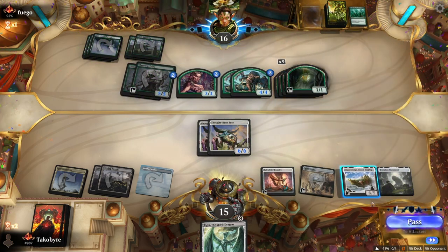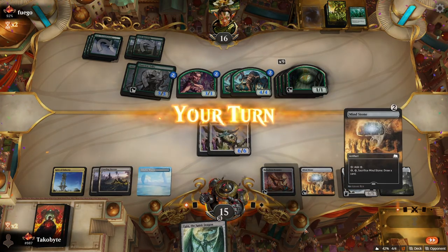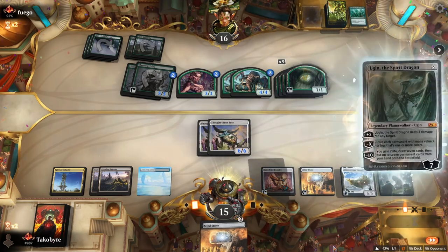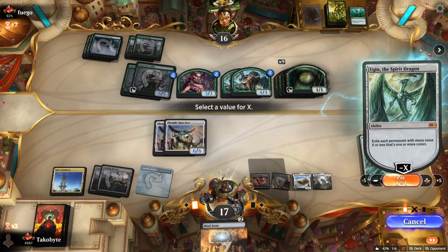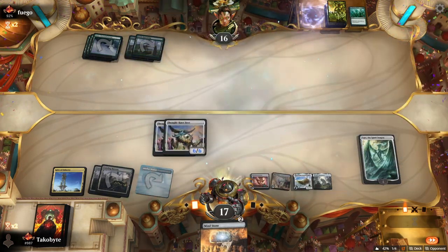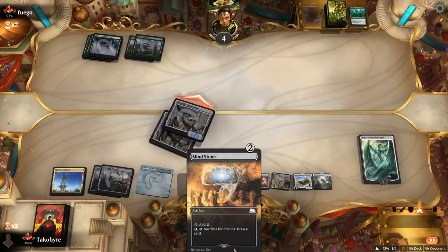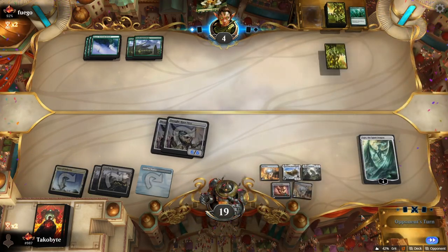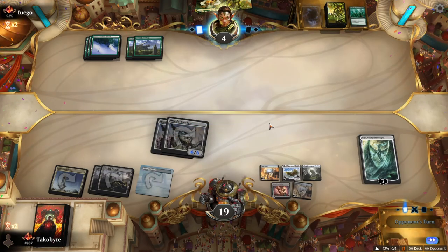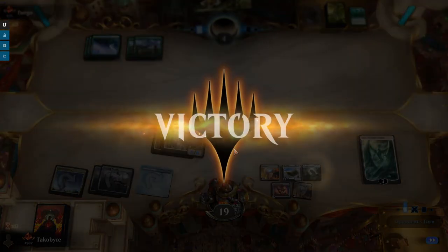Whoa, that is some spice. That is some spice. GGs. All right. We've finally done it. Mind Stone into Thanasir. I can't believe it took me this long to actually get this combo off. That's nuts.